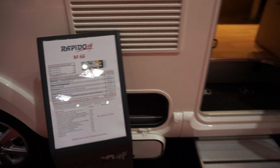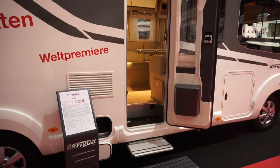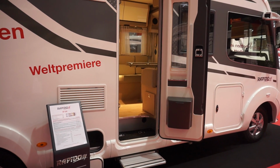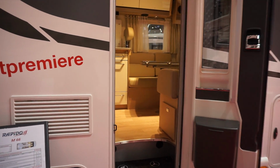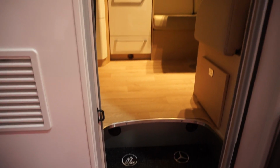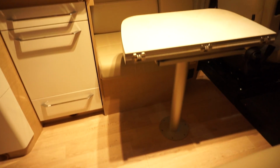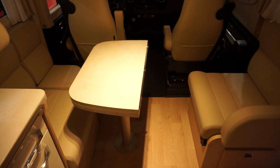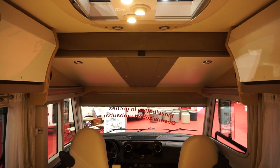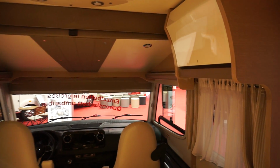Okay, right. This is on an Alco chassis. Now, Alco do chassis for most of the major producers you see here in their more expensive vehicles, because if it's a cheap vehicle, it's probably not going to become economically viable. Now, Rapido is still owned by a French family, and not only that, they have acquired other motorhome brands.